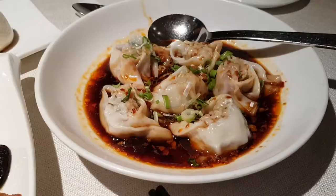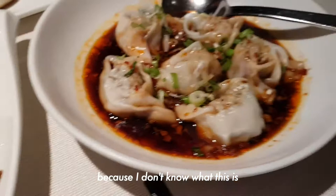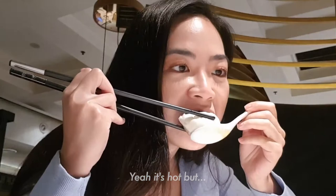Dumplings in some chili sauce and the sanjin bao. Is it? Wait, that one you speak English before you speak Chinese. Because I don't know what this is. Can you tell? Okay. So the base is like pan fried. Hot. Good. Hot. This is so good. I thought it would be hot. You just bit into it. Yeah, it's hot. But the inside is still like moist. Juicy. Mine's filled with juices. Mine's not as juicy as yours.